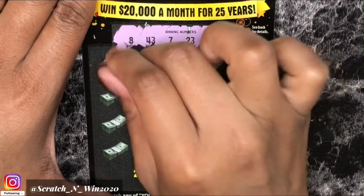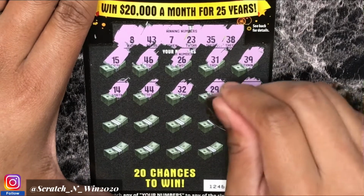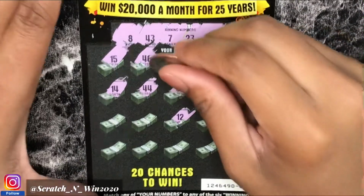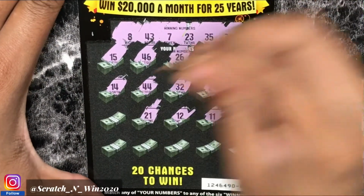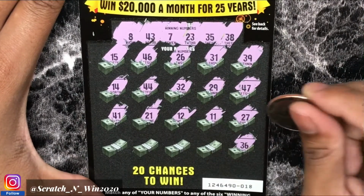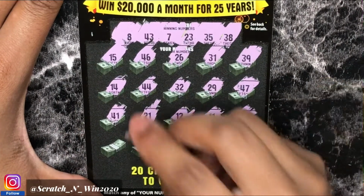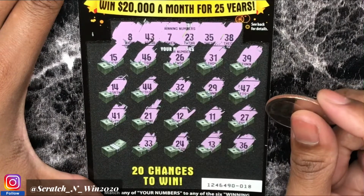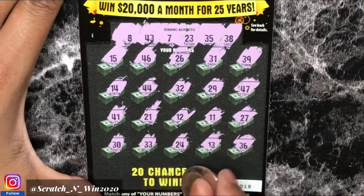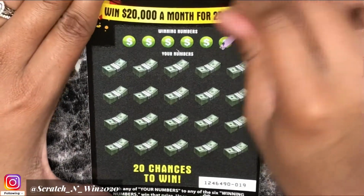32, 44, that's a one off, 14, nope, 27, 11, 12, 21, 41, nope, 36, one off, 13, nope, 24, nope, 33, nope, and 30, guys. So nothing on this ticket, so we're gonna go ahead and put it to the side and move on to the next one, guys. All right guys, ticket number 19.